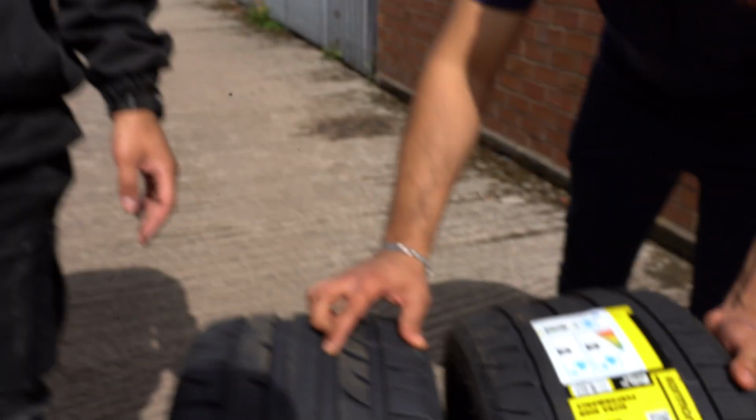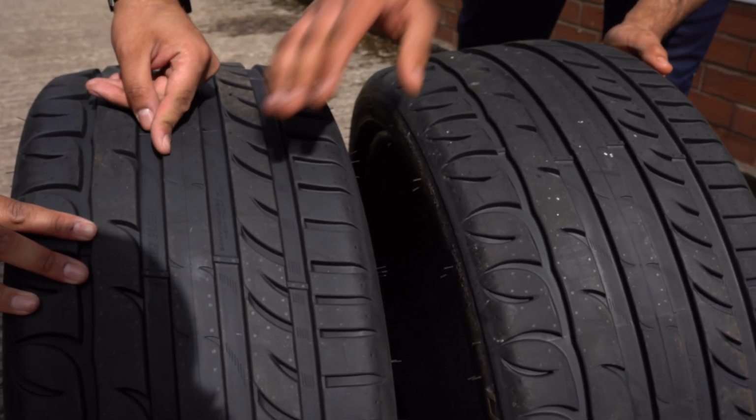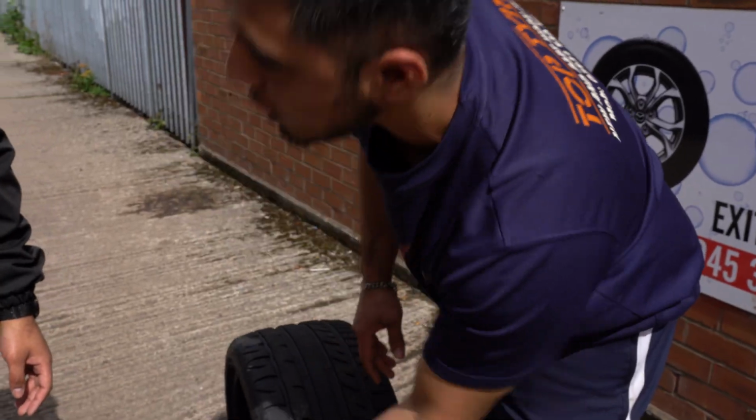And if you notice the pattern, it's exactly the same. Literally. UHP, exactly how it's the same. Now, the only difference is the Taurus actually goes through a higher quality check because it's Michelin's premium product. So they go through more checks.